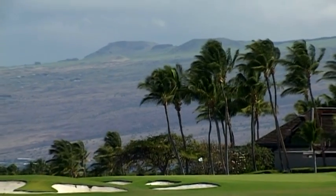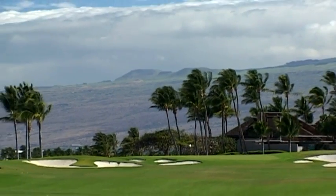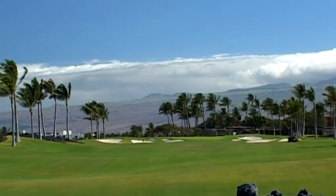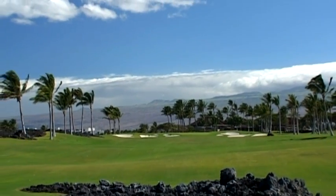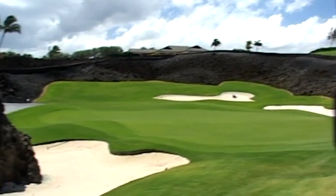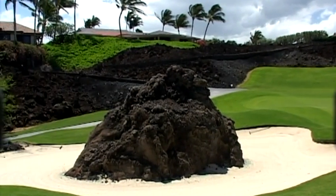The two Mauna Lani layouts offer plenty of variety to challenge golfers of all abilities. The recipient of Golf Magazine's Gold Medal Award as one of America's best golf resorts since 1988, they've also played host to the senior skins golf game for 11 years.